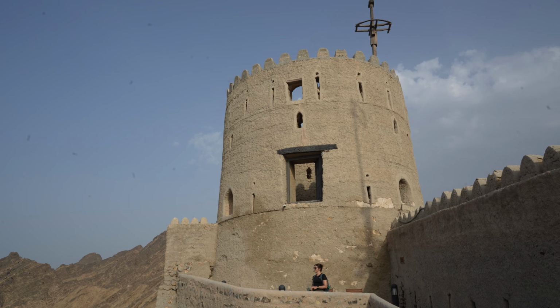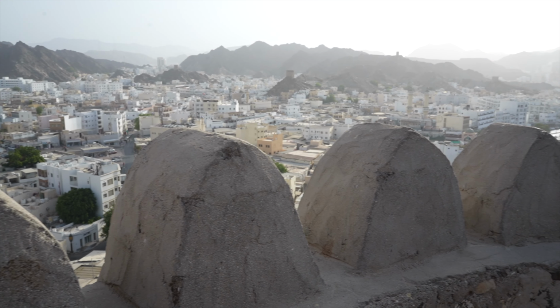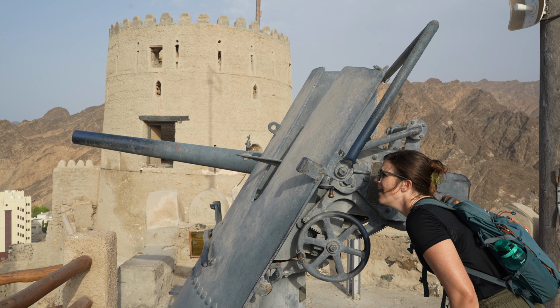I can just imagine back when this fort was in its prime and still in use, they used all of these watchtowers to signal with light to show when someone was coming or something, because there's watchtowers everywhere, all of the mountain peaks. It's pretty cool to see.